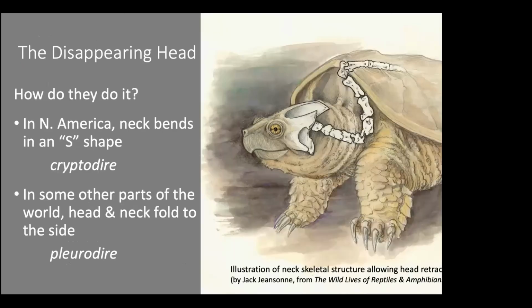So how does the neck work? This example here from one of my books shows one group of turtles, and all of the ones that we find in North America are going to be in this group, called cryptodires. The neck bends in a kind of S shape, right? The head retracts back in because the neck bends in that way. In the rest of the world, the head may bend to the side. Those are called pleurodires, or a lot of those turtles are called side neck turtles.